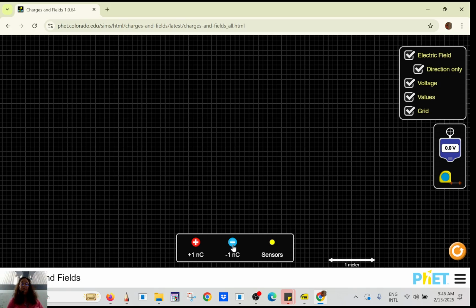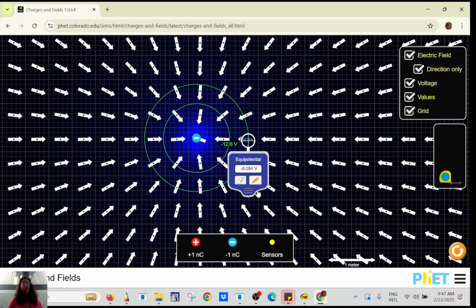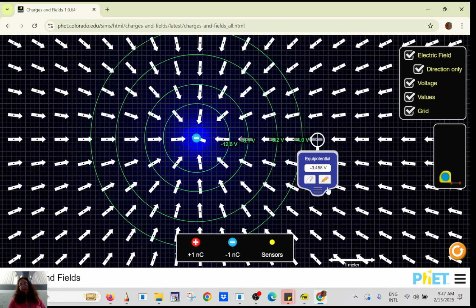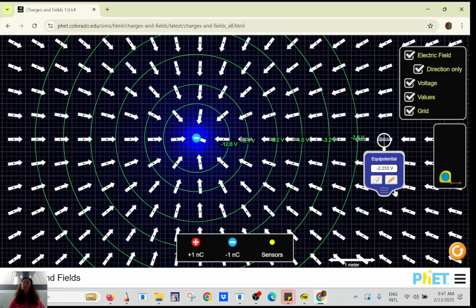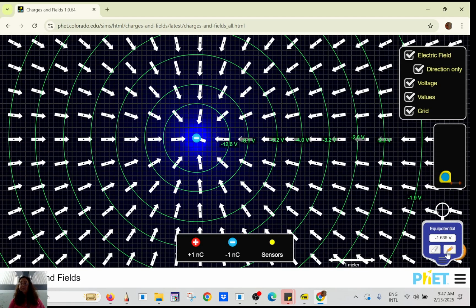So if I have a negative charge here, you see the electric field wants to go inward, so it's converging. You can describe that in math using the operator called divergence, because it's converging. In electrostatics, the electric field is always converging or diverging. So what do you have now? You have a dip, okay?